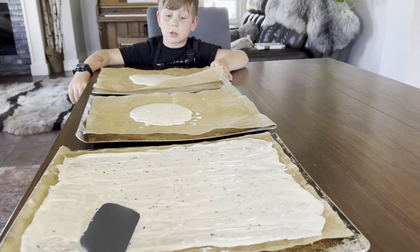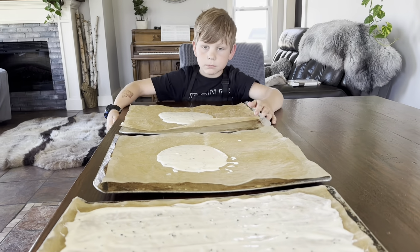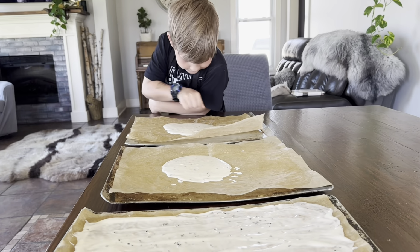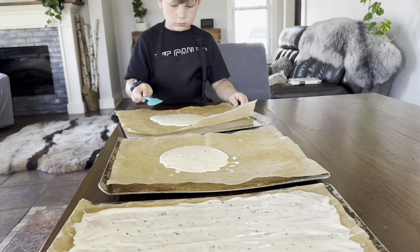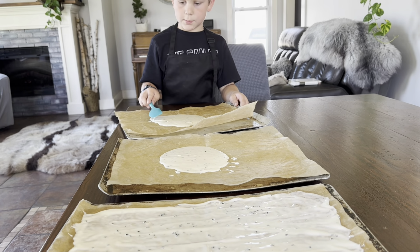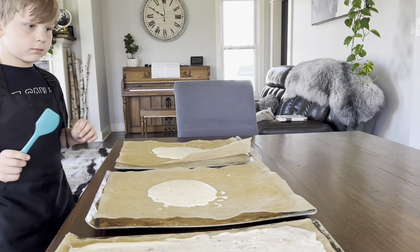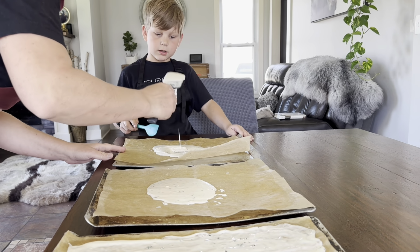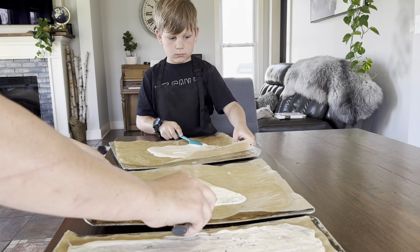Can I try to spread this one out, Mom? Sure, I'll get you a little spatula, okay? A little one. This one has a little bit more. No, they have the same amount. Do you want me to take some off of there? Yeah, that's okay. So then you just go like this, back and forth. You have to hold the paper like this.